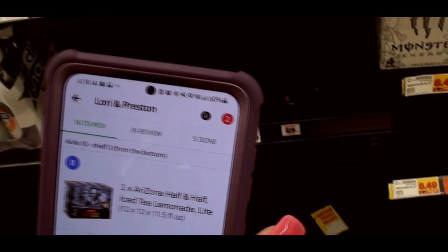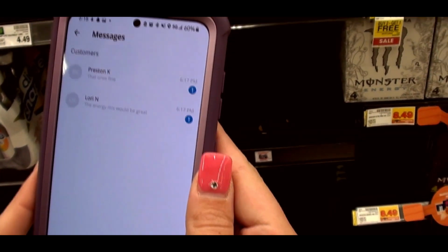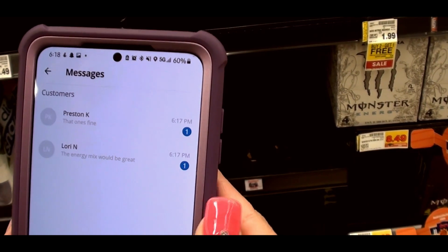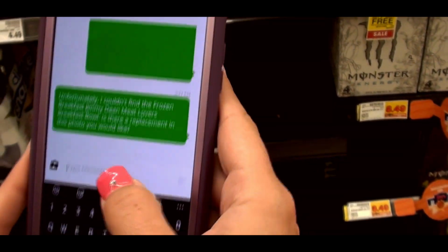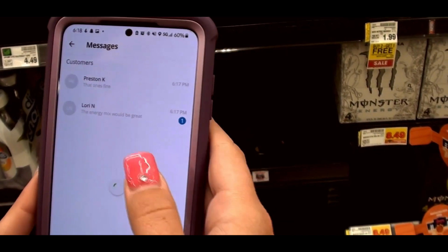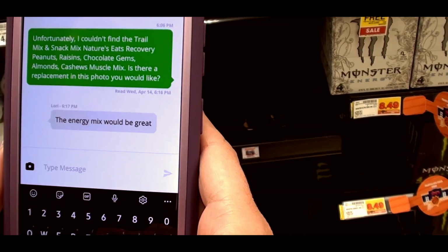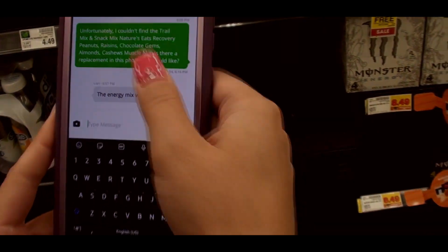Okay, let's move on. You see we have the little messages, so let's go ahead and check them. You always want to keep up to date on your messages. Okay, so Preston says that's fine, so select it. He says that's good, so we'll know to get that one. And then go back to the other one and see what she says. The energy mix would be great, so we'll have to go back and get those.